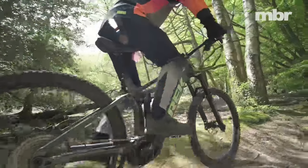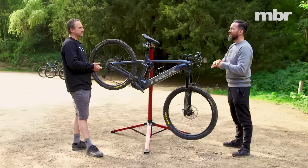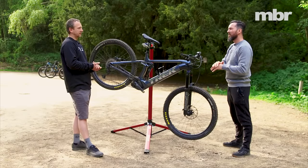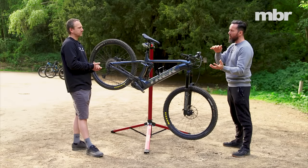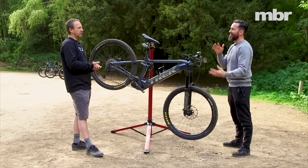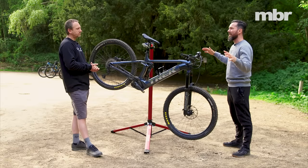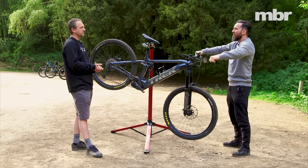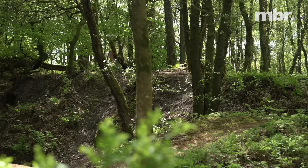Totally. I noticed on the fork, even when we pop to do a jump or something like that, it's not like a metal-on-metal top out, but it's quite noticeable. And then we'd dive into that section where there were moto bumps. The fork just felt pretty wild. Yeah, pretty pogo-y. And the bike size came into play then, because that's what allowed you to just hold on. And it works pretty good, doesn't it? That's it. While you've got the energy, you could ride this bike hard.